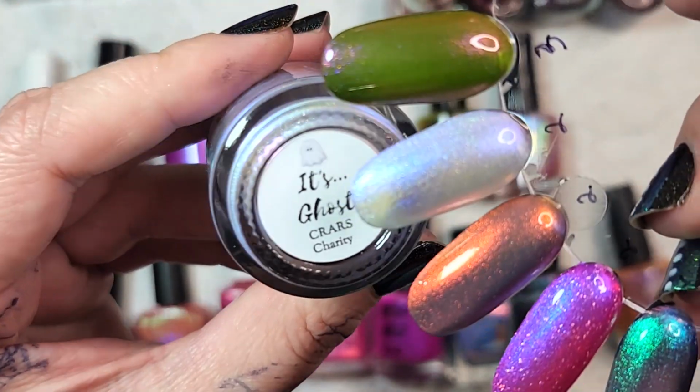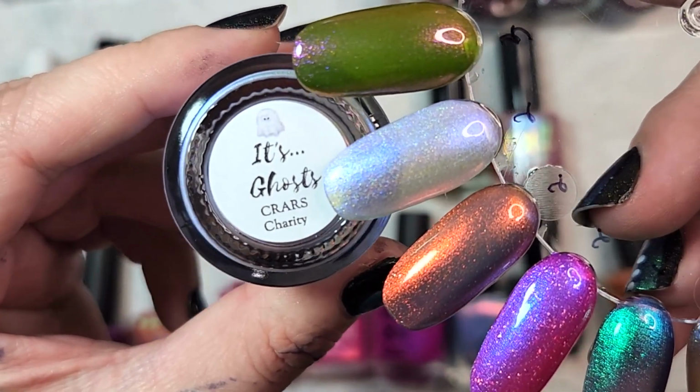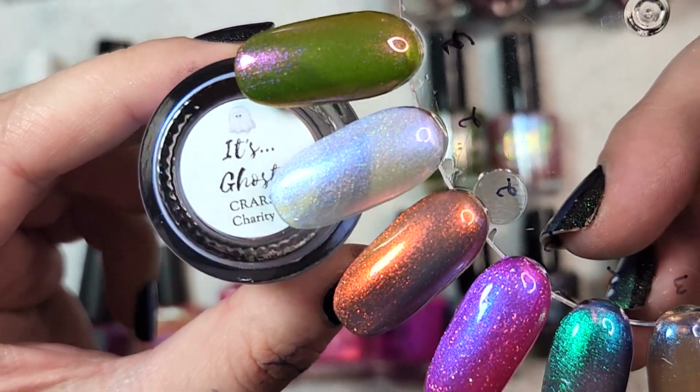Next up is Wildflower Lacquer's It's Ghosts. This one is in 2 coats with a glossy top coat.